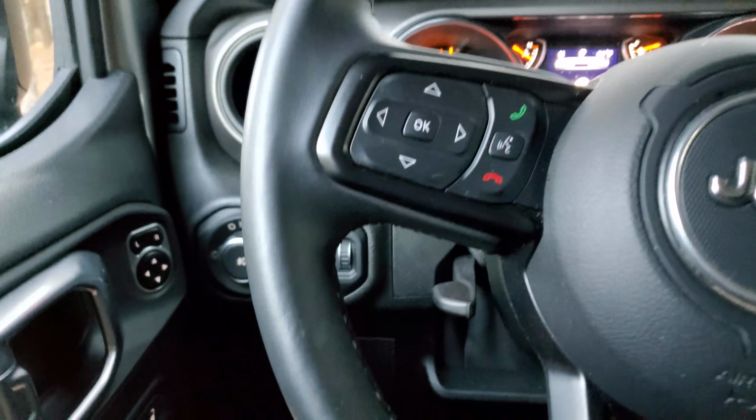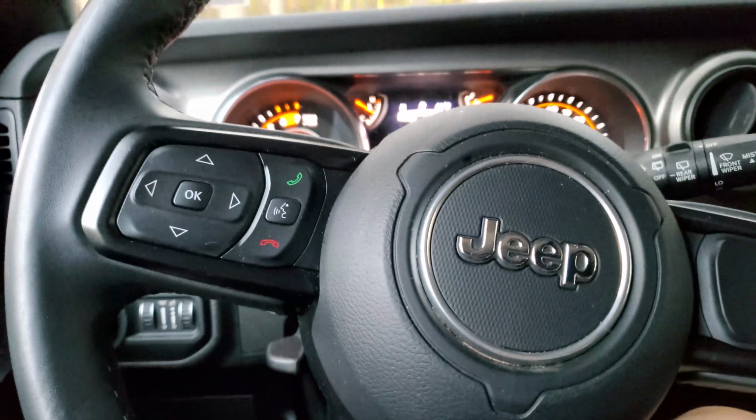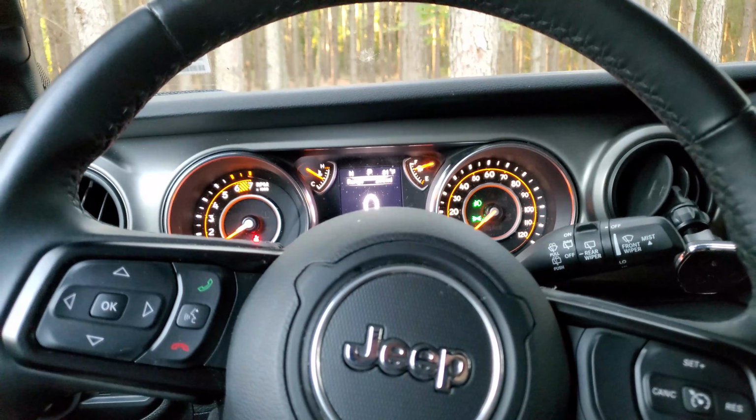It does have auto headlights, however, it does not have HIDs, and I'll show you that when I do the walk around. I'm not going to do that right now because I was waiting for my dog to finish eating, and that's why I decided to film this now.